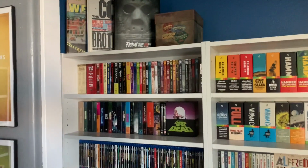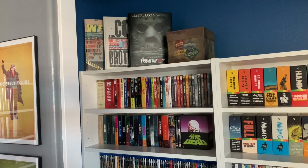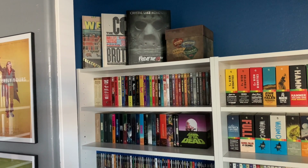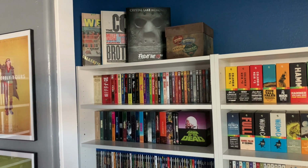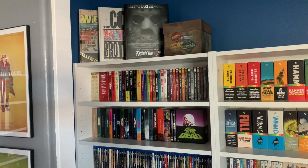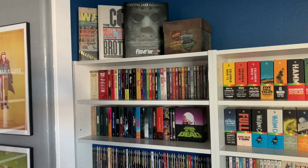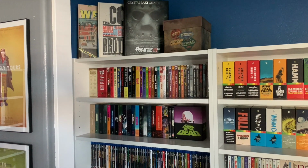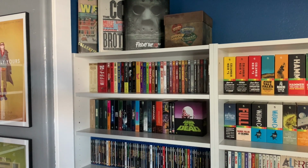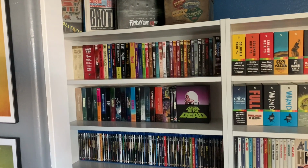Moving into, so this is the closet converted into the collection shelving area. Up top we have some film books, Wes Craven, Wes Anderson, the Coen Brothers, Friday the 13th, and then that's the Crystal Lake Memories book, and then Monty Python's Flying Circus. That is the limited edition box set, very much out of print, and will cost you a pretty penny, I think, to get these days.